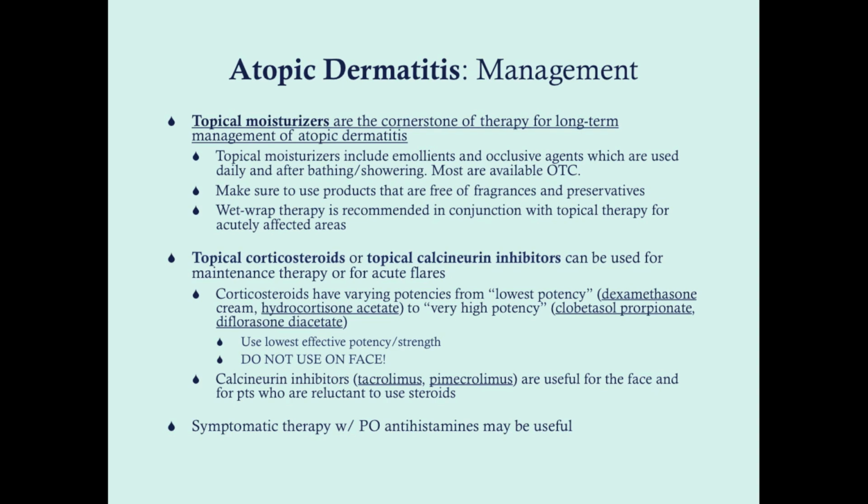The way you want to use these moisturizers, there's a ton of them, you use them as directed, of course. There's instructions on them. But you want to use these daily, and particularly after bathing and showering. So the thing with bathing, it's really good. I mean, you think about it, you've got a problem with dry skin, being exposed to water is a good thing, but it's only good if you apply your moisturizers after you take a bath. So if you take the bath, put your moisturizer on afterwards.